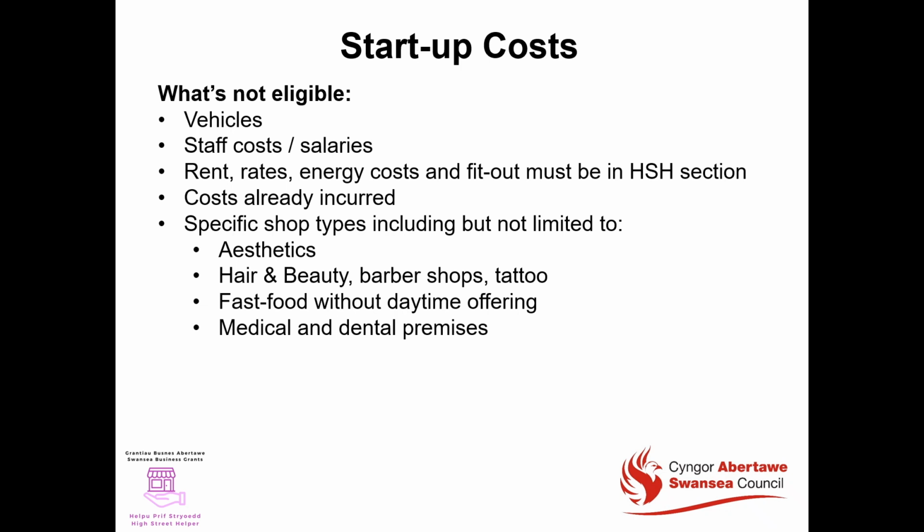Again, it's important to remember that we are separating these out as two separate grant funds. So if you were to put rent, rates, energy costs or fit out costs, that would not be eligible under the startup element of this grant. All those costs need to be put separately in your High Street Helper, the 5K element of your application form. So it's eligible under the wider scheme, but not under this specific element of the grant scheme.